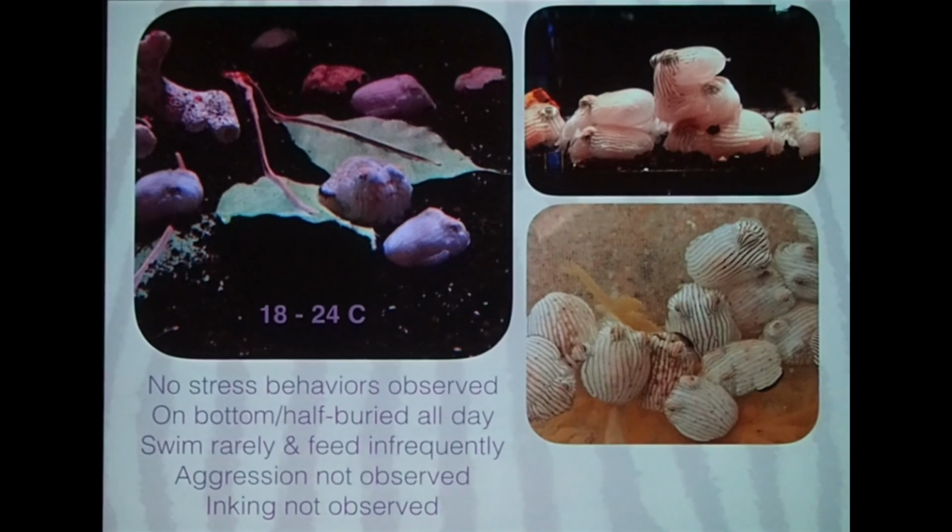So they swim rarely during the day and feed infrequently. I've never observed any aggression between individuals, either sex or intersex. And the only time I've ever observed them to ink is when I'm trying to catch them with a fish net, and they're not that happy about it. So I've never seen them ink. They're pretty calm and chill.